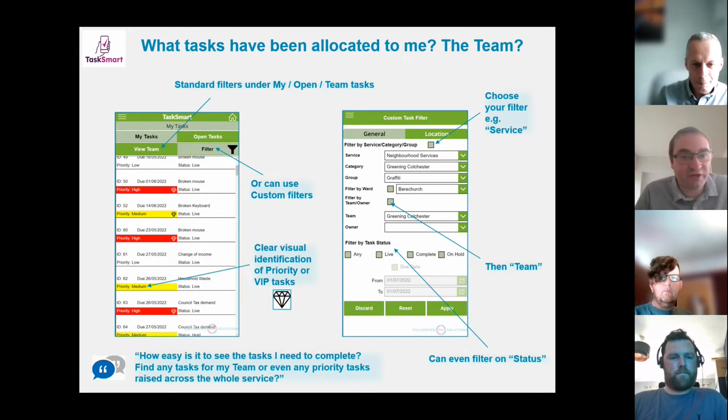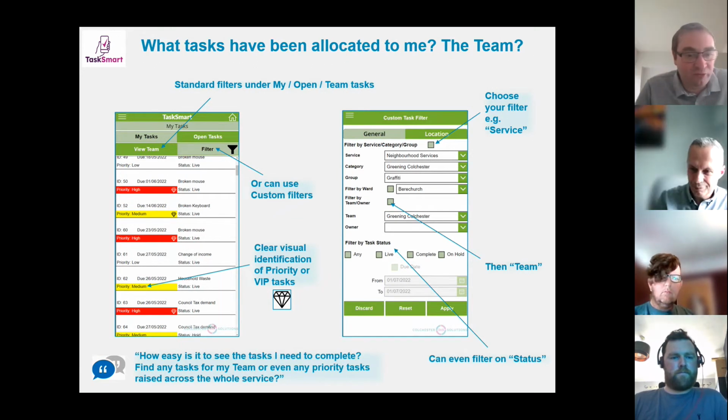So the next feature is the filtering. This came about because users wanted to quickly see not just their own tasks and their team tasks, but to filter down on a wide range of different areas to look at exact tasks that may be in a set service or in a particular ward or a current status.